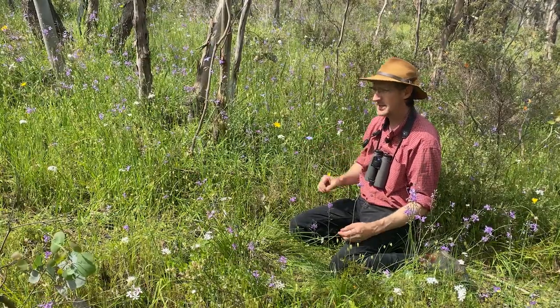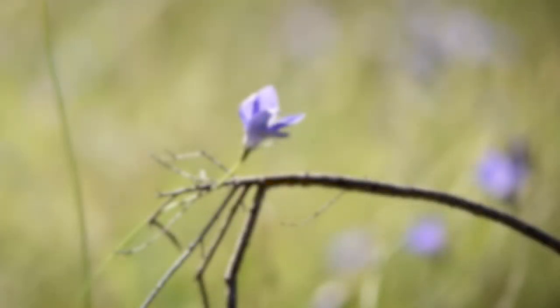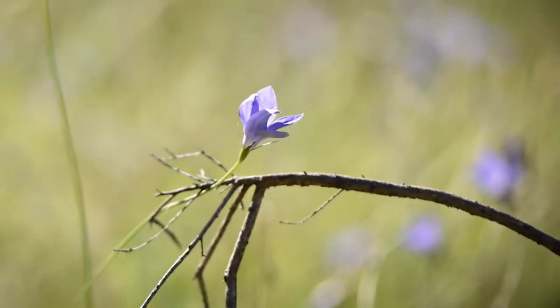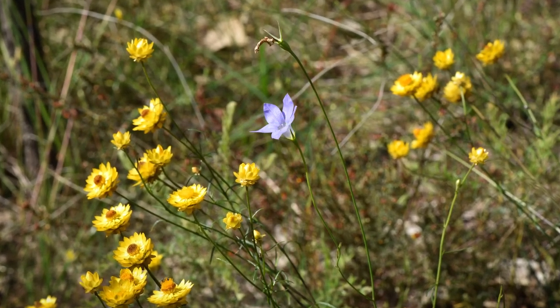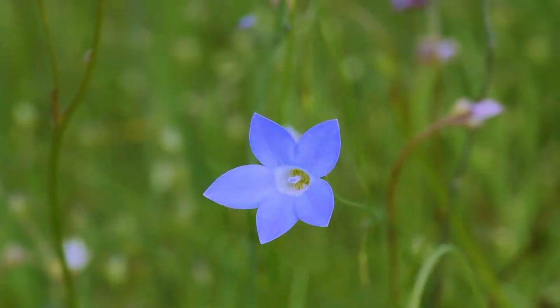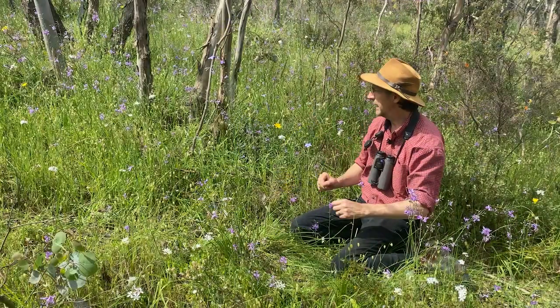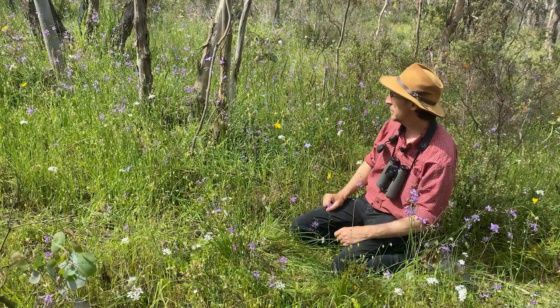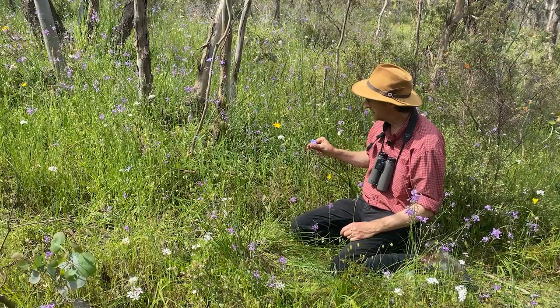I see them pretty much everywhere I go, right out west along creek lines and sandy country, on floodplains, on rocky ridges. They're not normally this showy. They're normally quite small. What I love about them is very long stems that you don't even see. So it looks like this invisible flower is just floating in the understory. Native bluebells, one of their names.